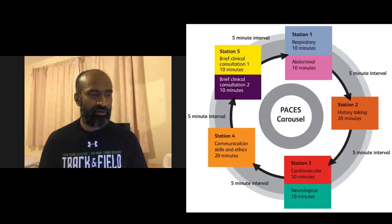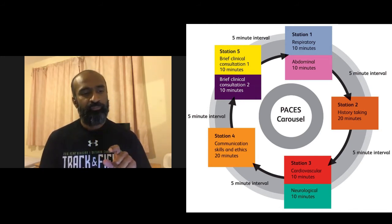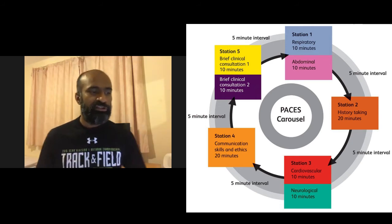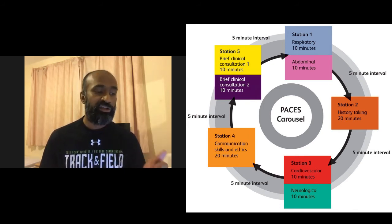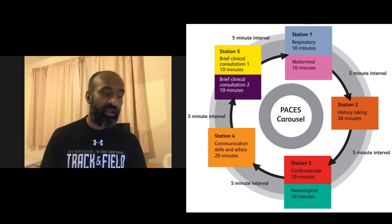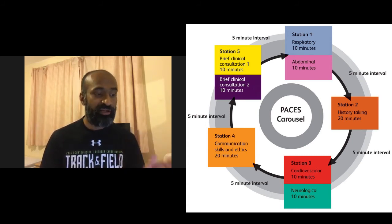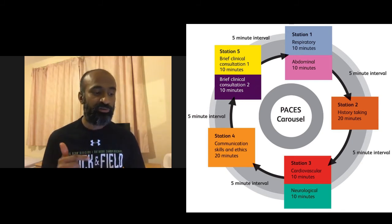Now if you see the circle, there are 5 candidates starting at the same time, and each one starts at a different station, and they end up in station 1 behind that. Station 1 has respiratory system and abdominal system examination, which lasts 10 minutes each. Station 2 has just history taking, which lasts 20 minutes. Station 3 has cardiovascular system and nervous system examination, again 10 minutes each. Station 4 has communication skills and ethics, which lasts 20 minutes. And station 5, a very important station, has 2 patient encounters lasting 10 minutes each, called integrated clinical assessment, in which you do history taking, clinical exam, explain to the patient, and also do a management plan.